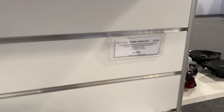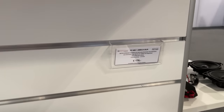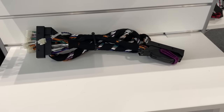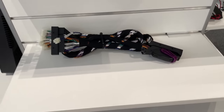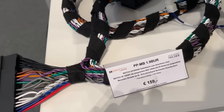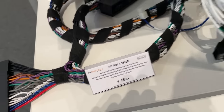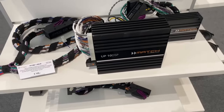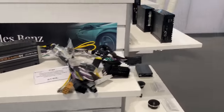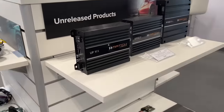So that's for Burmeister with the match 10 up, the ESP plug and play, as well as you can have the 9-channel Burmeister systems with that amplifier. That easy. They really make life easy for people, that's for sure.